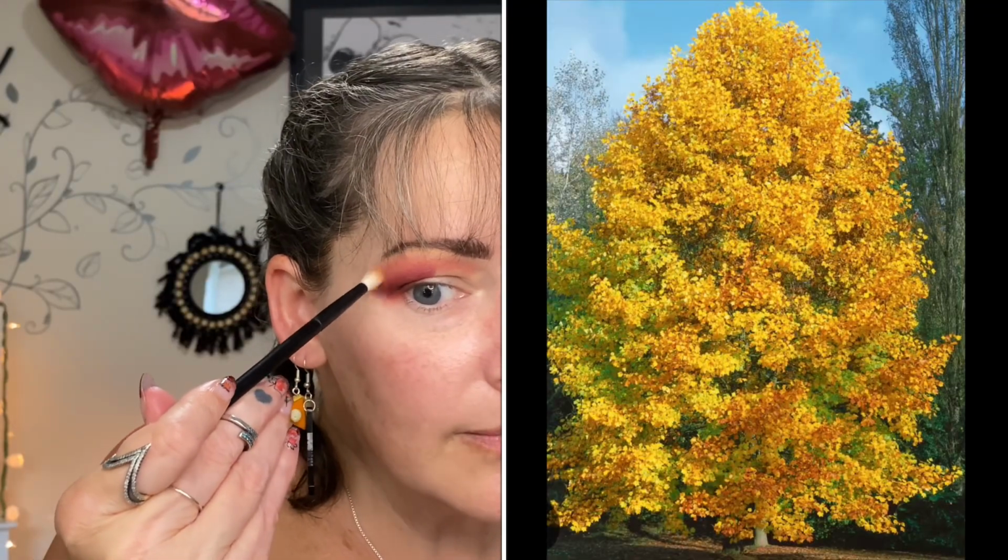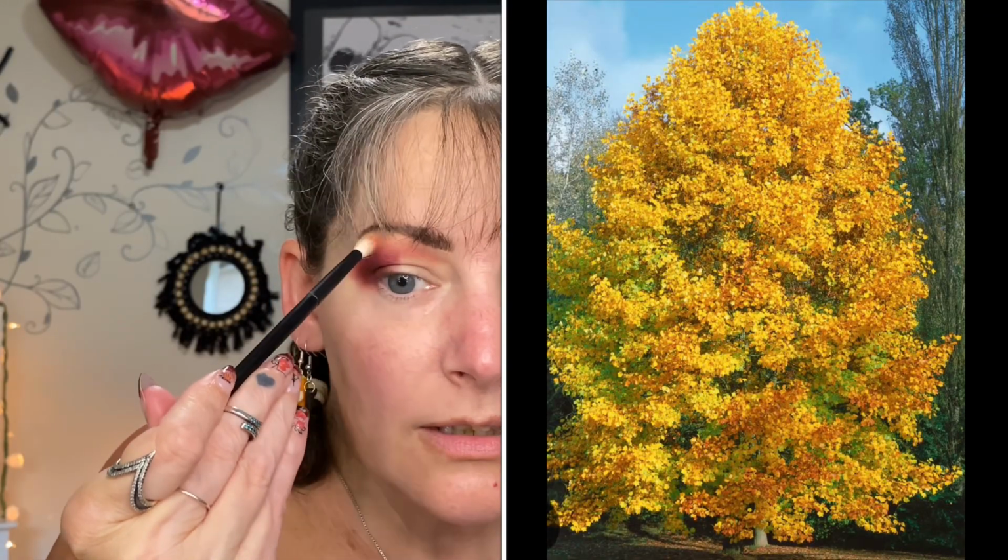shades work well, the Flirtatious and the Tulip Tree. Do you know what a tulip tree is? I'm gonna have to Google that when I'm done, because I've never heard of it. I know what tulips are, of course, but I just had a thought. We'll see in a minute.